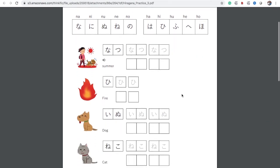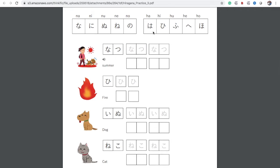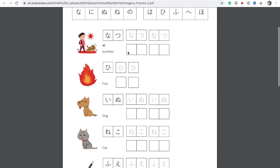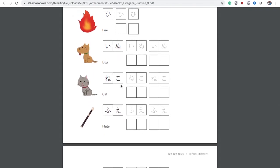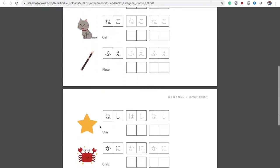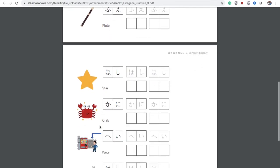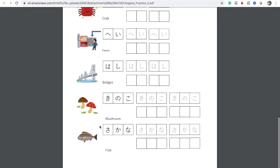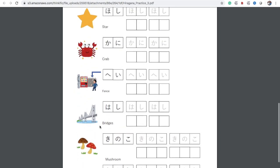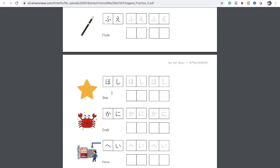So if you want to, you can pause so you can copy this for yourself. Maybe here try to, this doesn't even work. So you can copy this for yourself and try to get some practice in as well. Inu, neko, hoshi. Okay. So if you want to pause here, try to copy these.